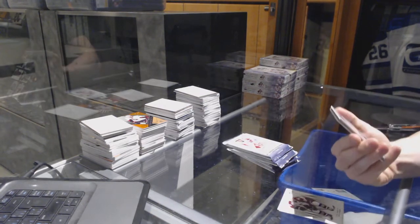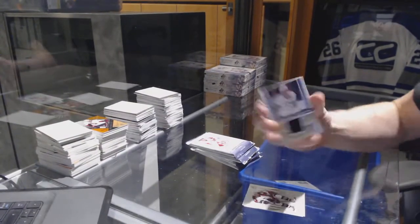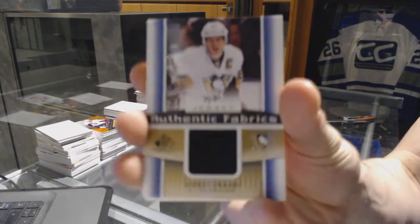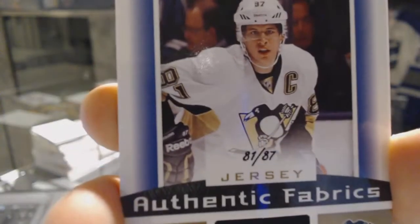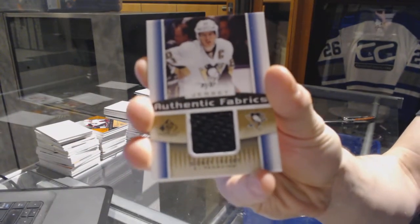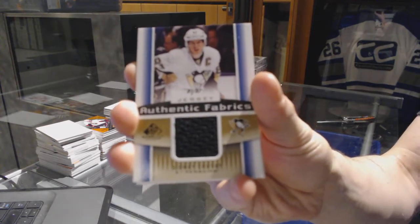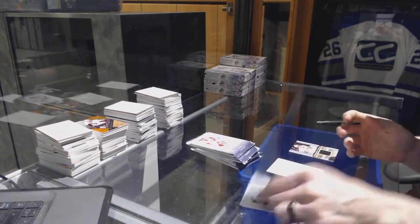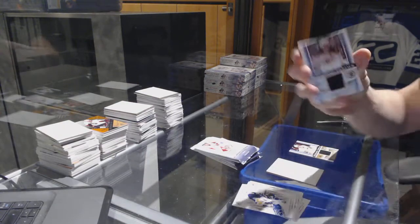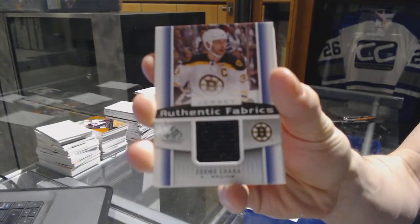Alright, we start with an authentic Fabrics Gold, numbered 81 of 87 for the Pittsburgh Penguins, Sidney Crosby. We've got an authentic Fabrics for the Boston Bruins, Zdeno Chara.